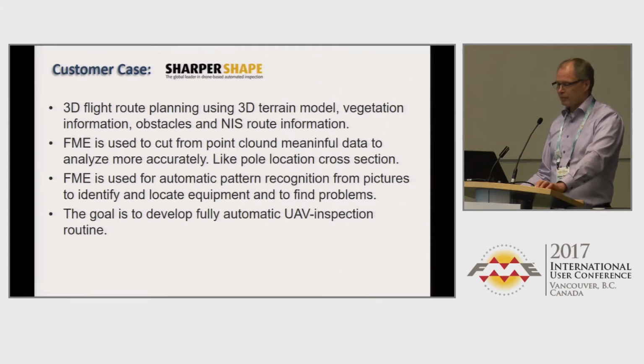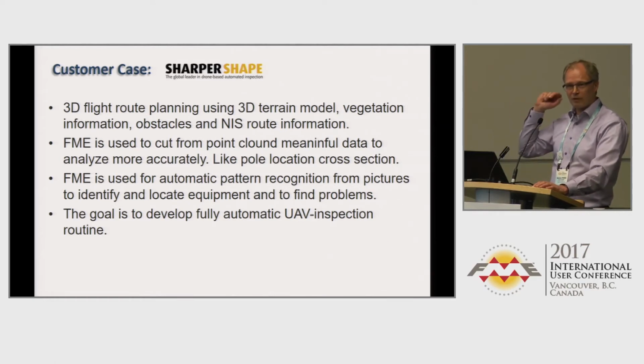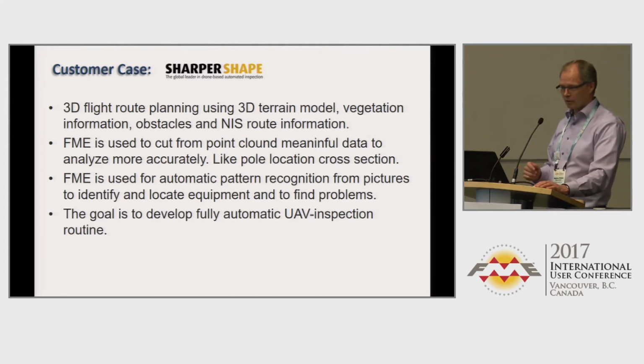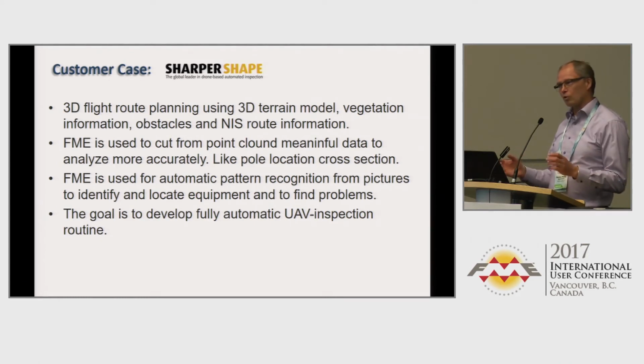For example, they use FME to plan the flight route in 3D, using the terrain model, vegetation information, obstacles, if there are some, and network inventory system route information, because they are flying automatically over the power lines. Once they have done that, when they do the fly-out, they do laser scanning, they take very high resolution pictures, videos, all that stuff. And FME is used to analyze that or to clip it.